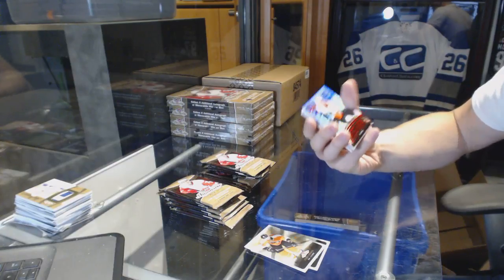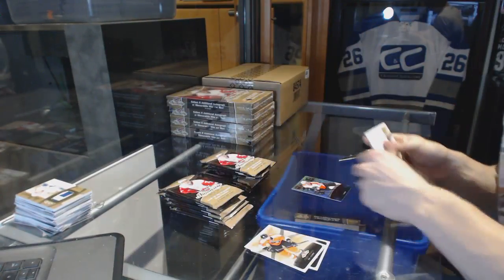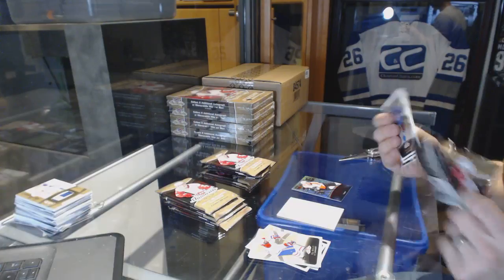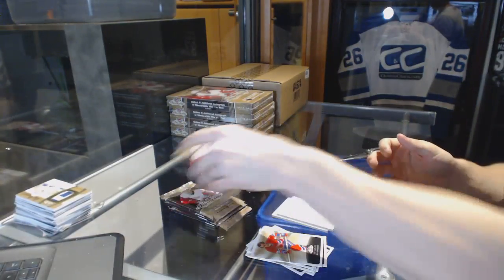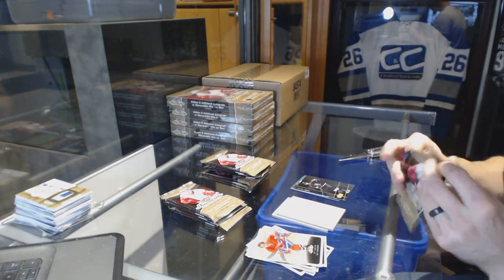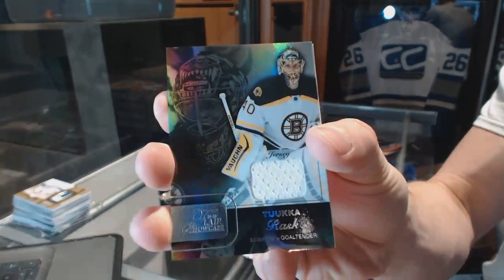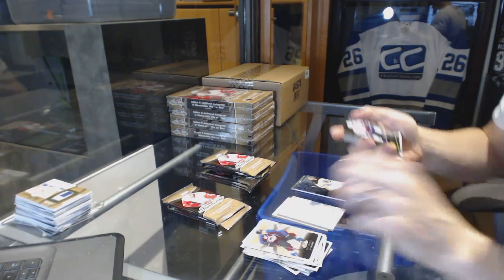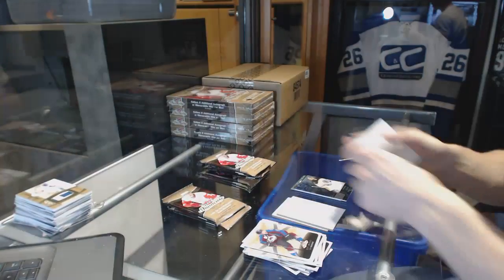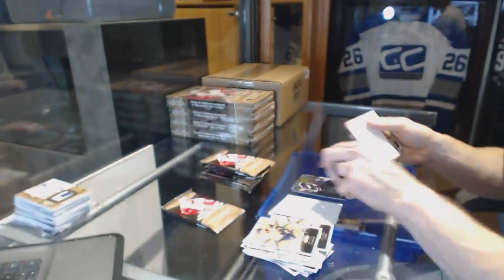We got a Fleer Ultra Rookie Red Glow, numbered to 99 for the Philadelphia Flyers, Nick Cousins. Metal Universe for the LA Kings, Nick Shore. Fleer Showcase jersey for the Boston Bruins, Tuukka Rask. Metal Universe for the Washington Capitals, Chandler Stephenson. Fleer Showcase for the Tampa Bay Lightning, Slater Koekkoek. Quack, quack.